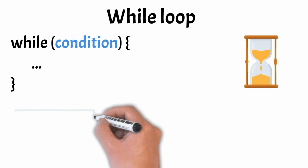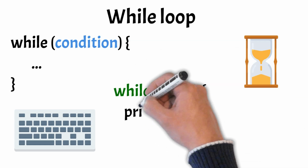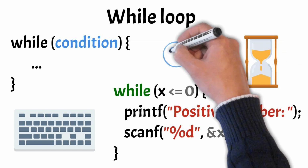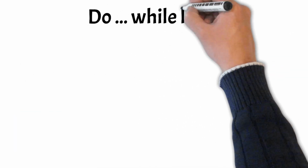For example, if we want to keep asking the user for a number until they enter a positive one, we can write the following. This ensures that the user cannot proceed until they provide valid input. Since the condition is checked before each iteration, it's important to update the relevant variable inside the loop to avoid infinite execution. Now let's take a look at a variation of the while loop, the do-while loop.